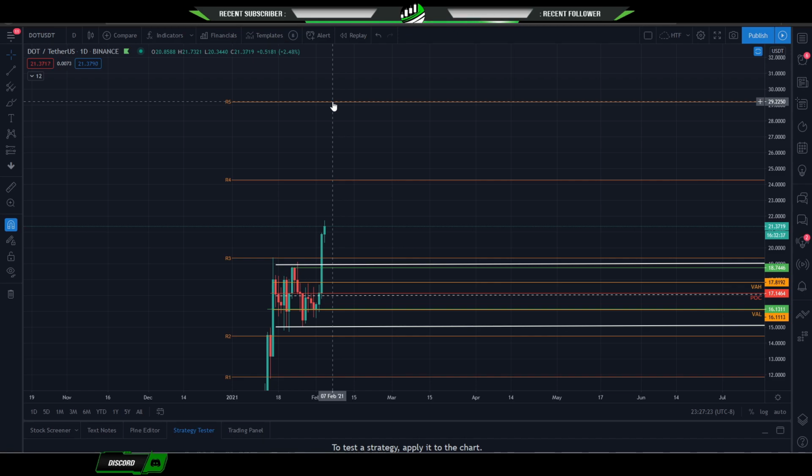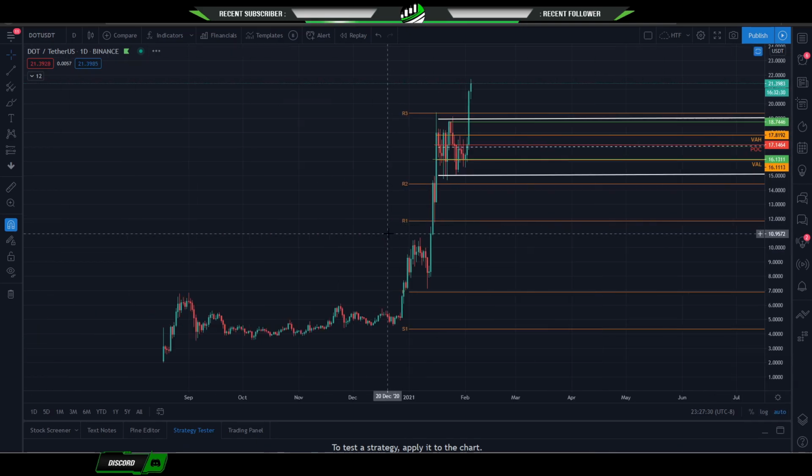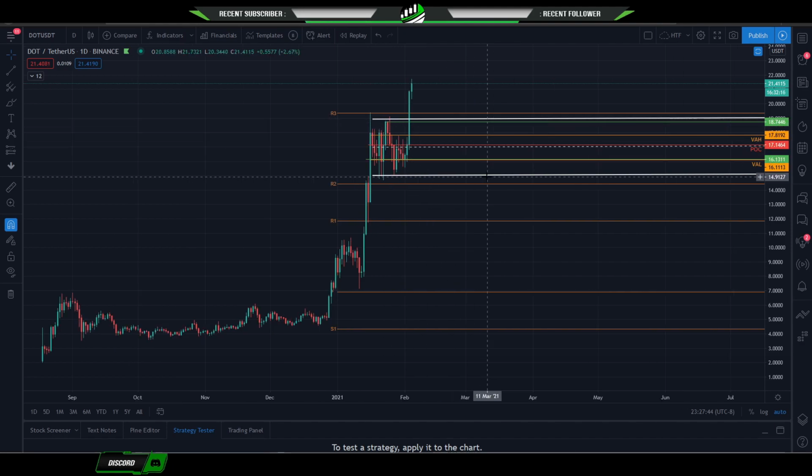So those are two targets that are kind of next on my list for DOT, but DOT looks great. When you pull this chart out, you had your initial listing here on Binance, and then you just had this sideways consolidation, accumulation zone here, and then you've got your impulses out, and it's looking really good. Another impulse here, so we'll see what happens.